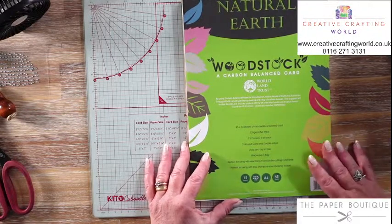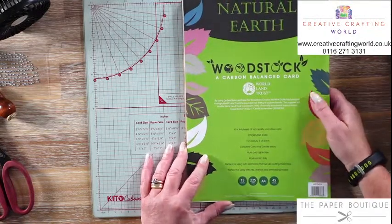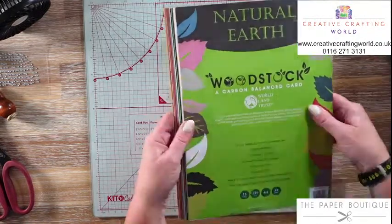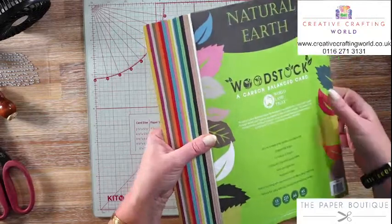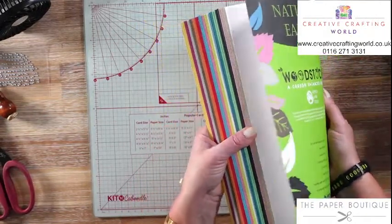Now, that makes my heart really happy because, you know, as crafters, we do use a lot of card and a lot of paper. So it is nice to know that this has actually been thought about.